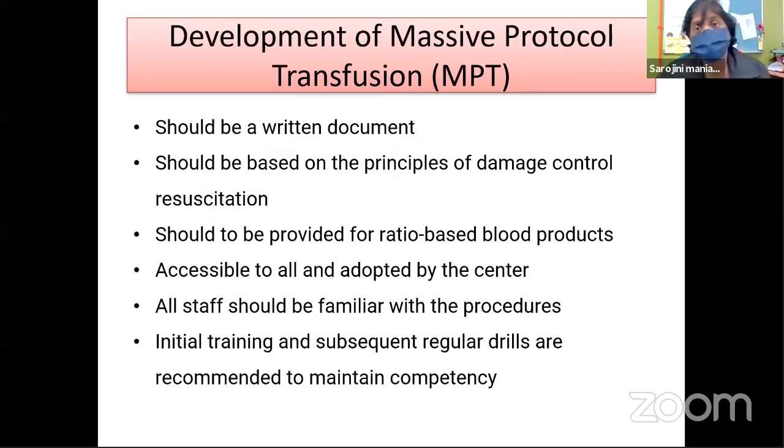The MTP should be a written document based on the principle of damage control resuscitation, and it should provide ratio-based blood products, be accessible to all, and be adopted by the center. All the staff should be familiar with the procedures. Initial training and subsequent regular drills are recommended to maintain competency.